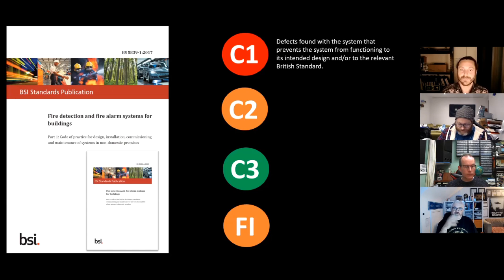And you've used your own engineering judgment to redefine what these codes are. Yes, but by matching the intent of what the C1, C2 was. Exactly, yeah. Okay. So C1, obviously that's the danger code, if you like. It's defects found with the system that prevent the system from functioning to its intended design and/or to the relevant British standard. Long story short, if there were a fire, the system isn't going to work. We know that. Which is a danger present, which is also a risk of injury and immediate action required, which is the original wording of it.